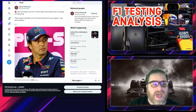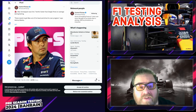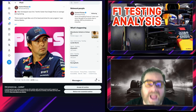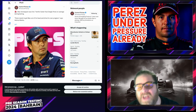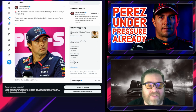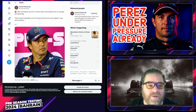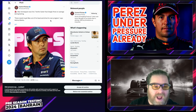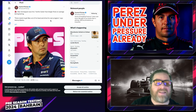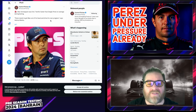So now let's get into this story, which I thought was quite interesting, and this is where we're talking about the pressure is on. The pressure is on Sergio Perez already, thanks to a comment by Helmut Marko, and this kind of stuff is not going to help, is it? It says here, Max Verstappen was 6 to 7 tenths faster than Sergio Perez on average during testing. Perez needs to get Max out of his head and drive his own program, according to Helmut Marko.